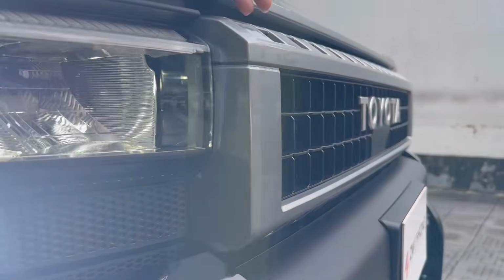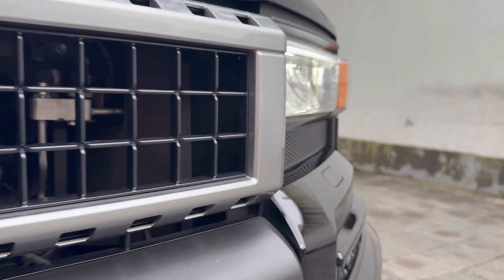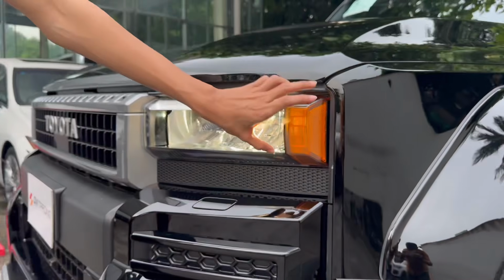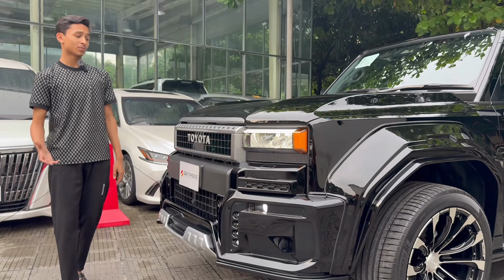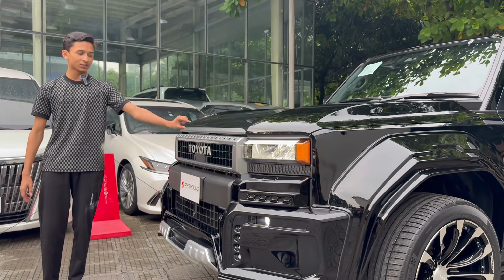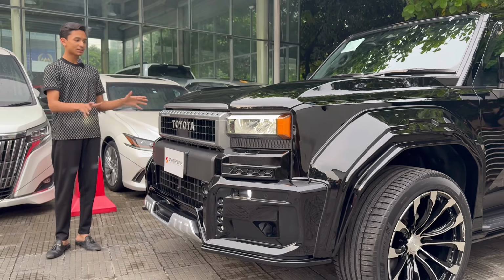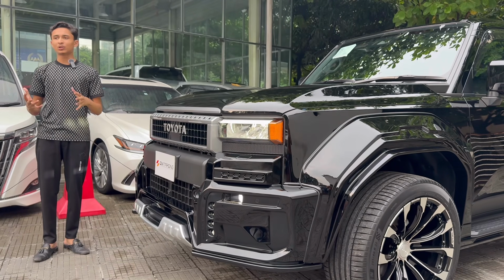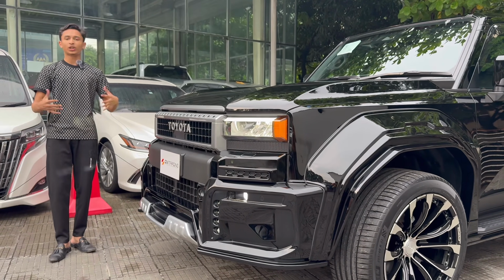If you look at the grille, it says Toyota in the middle. You have this nice looking honeycomb style design. You have two different styles of grille. I just wanted you to know that first. Very powerful looking headlights. You have a very nice grille area that makes the car look much nicer. And this overhead chin-ish thing kind of adds like a mustache, but it actually looks nice with the hood and everything. The old Land Cruiser Prado was more of a luxury kind of design. The new one is more of a rugged style.